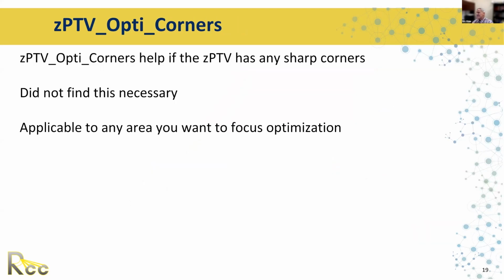Opti corners, I didn't use any of these, but they're designed to force the dose out to the edge. So remember, when you're dealing with this optimization, if you want to force the optimizer to look at a particular point in your PTV, you can segment that point out, and you can give it a constraint and a priority and force the optimizer to center in on that point. And that's exactly what the Opti corner is going to do.